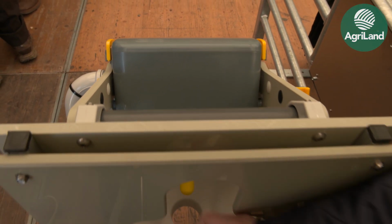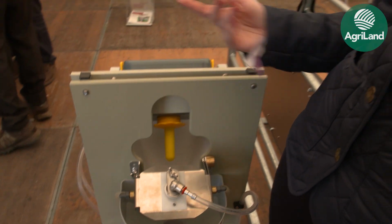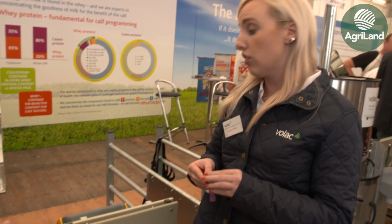That's just water itself through the centre. This is a much more advanced clean on the teat. And again, it's just reducing bacteria, increasing hygiene, better calf health.